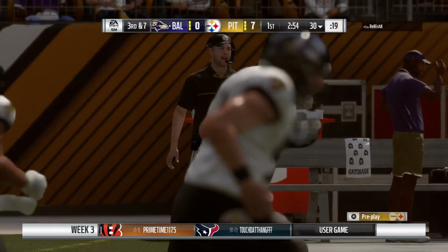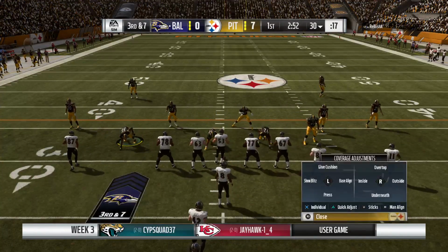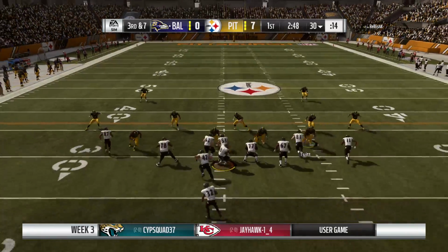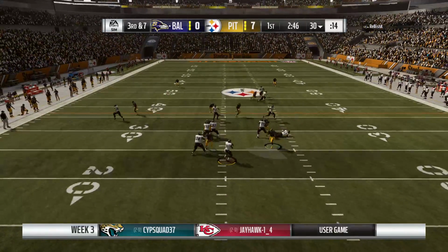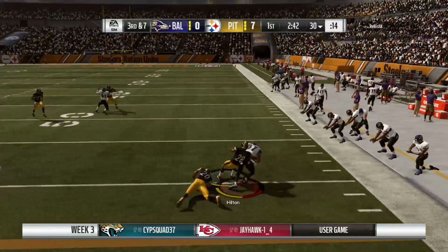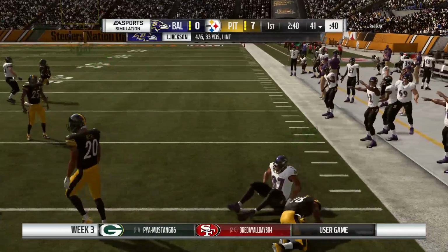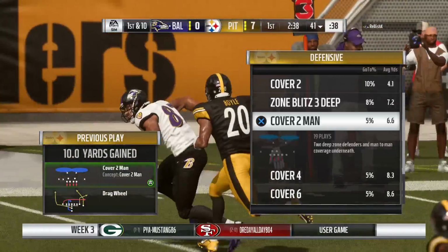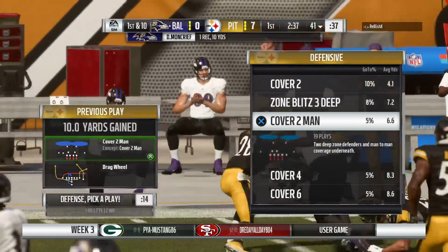And on 3rd down, a nickel formation here defensively. To the right, boy. Tight end to the right. Move. To throw is Jackson. Over to the right side, caught by Moncrief. And they get him down, but not before he takes it across the 40-yard line. His first catch there, good for 10 yards and a first down.